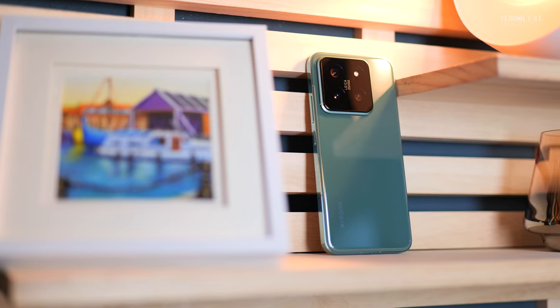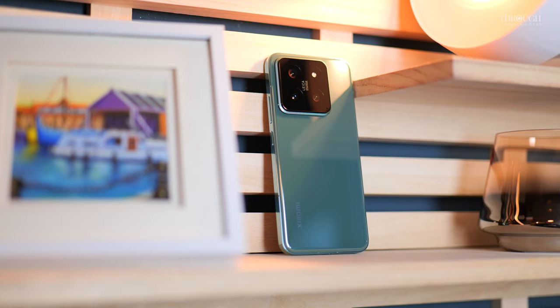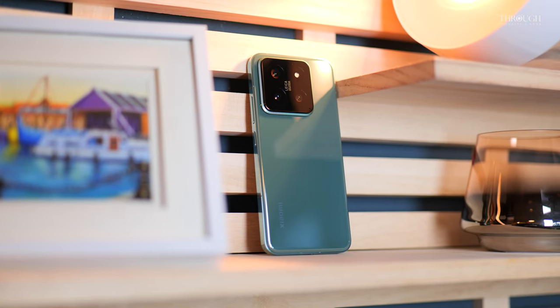Now, while the Xiaomi 14 has been released quite a bit ago, I finally got my hands on it, and there are some interesting things that I really like about a phone like this, especially having that 3.2 times floating lens in there. That's something that is a great addition to Xiaomi phones. That's why I feel like it's a shame the 13 Ultra didn't have it, but the 14 Ultra has it.